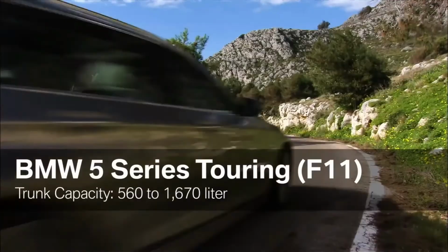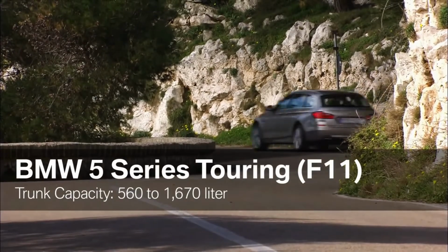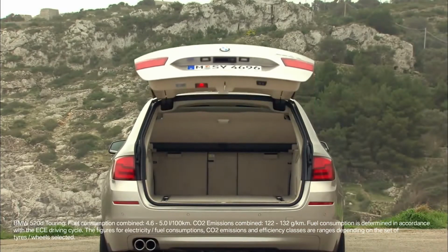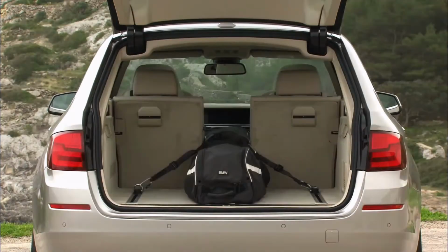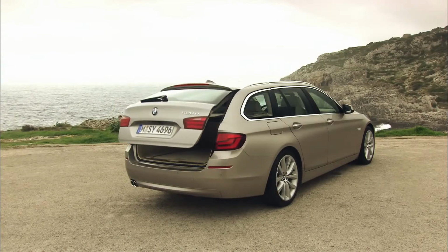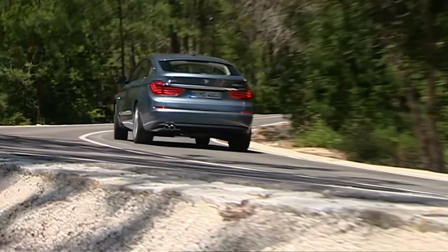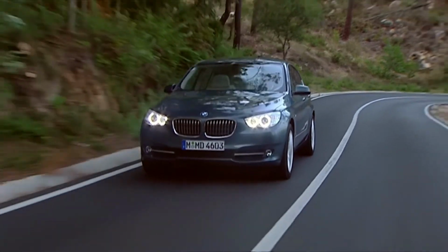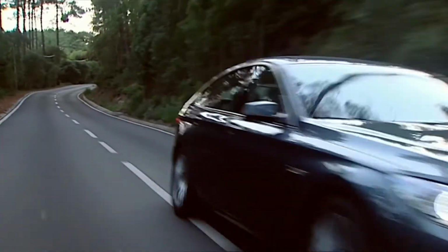A key role in the 5 Series range plays the Touring. The new generation was even more dynamic, comfortable, and spacious. Additional features in the Touring included remote opening for the tailgate and a more flexible cargo space that's also larger than that of its predecessor. In 2009, the BMW 5 Series Gran Turismo became the founding member of a completely new vehicle type. It combines all the advantages of a sedan with the flexibility of a sports activity vehicle and the qualities of a Gran Turismo.